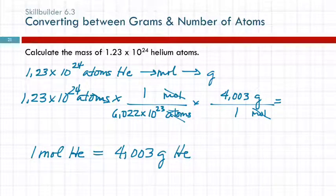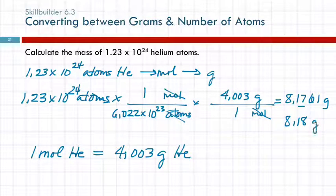So we got 1.23 times 10 to the 24th divided by 6.022 times 10 to the 23rd times 4.003 equals. Why did you put Avogadro's number in the front this time and not where it was last equation? Why is it in the first fraction and not the second one? Because here we're going from atoms to moles and then moles to grams. In the previous one, we were going backwards. We were going from grams to moles and then moles to atoms. And Avogadro's number is the conversion factor between atoms and moles. So 8.1761 grams, or 8.18 grams.